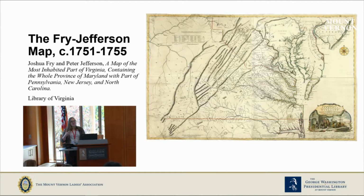This map had a long afterlife, and as we will see, it was used as a source, a resource for later mapmakers, making maps of this area as well as areas beyond. That is the Fry Jefferson map.